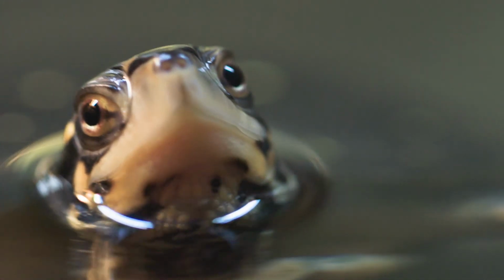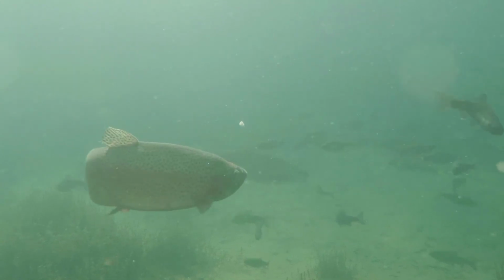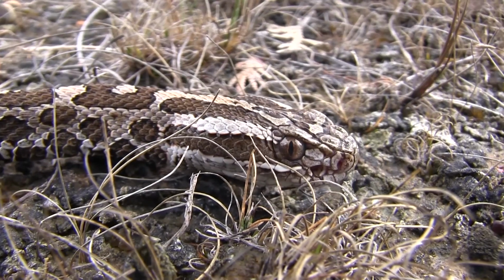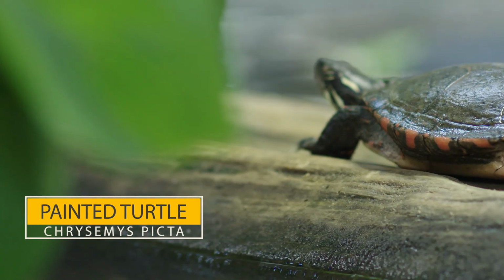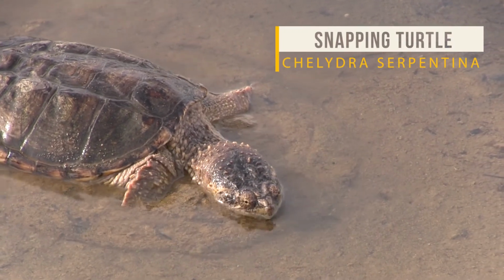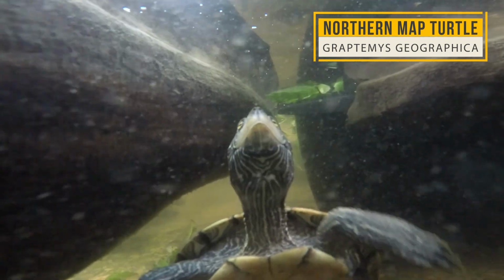Coastal wetlands are a really important habitat for many different types of fish, reptiles, amphibians, migratory birds, invertebrates, and more. In Ontario, we have eight different turtle species. We have the two that are relatively widespread and well-known, the painted turtle and the snapping turtle. But we also have things like the map turtle, which is found in large bodies of water like Lake Huron and Lake Ontario.